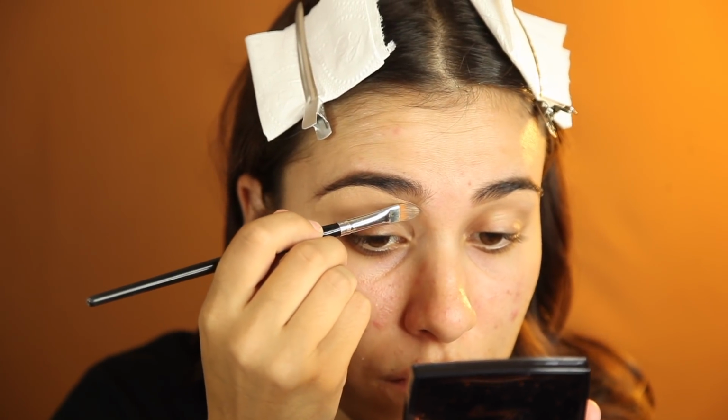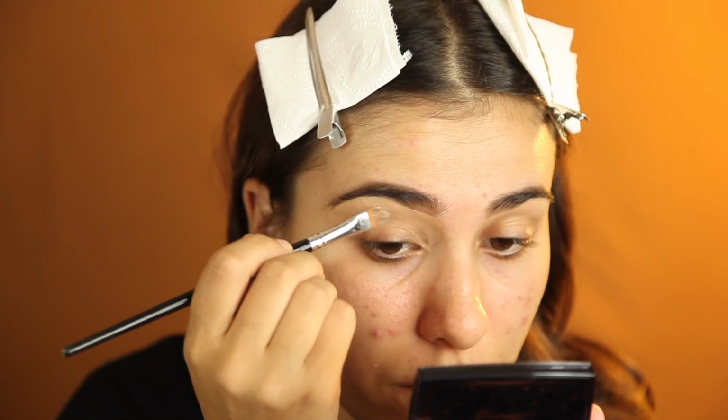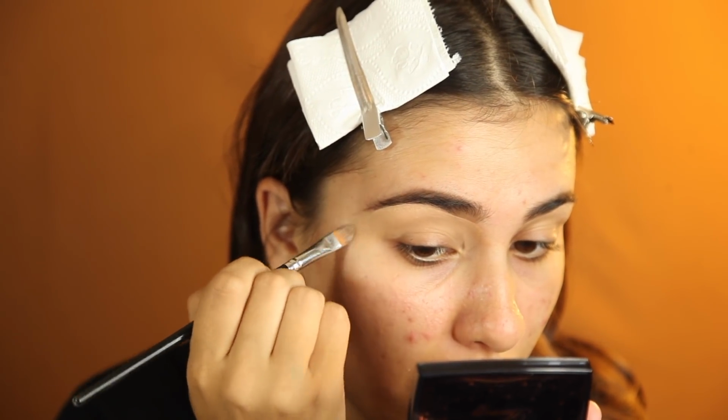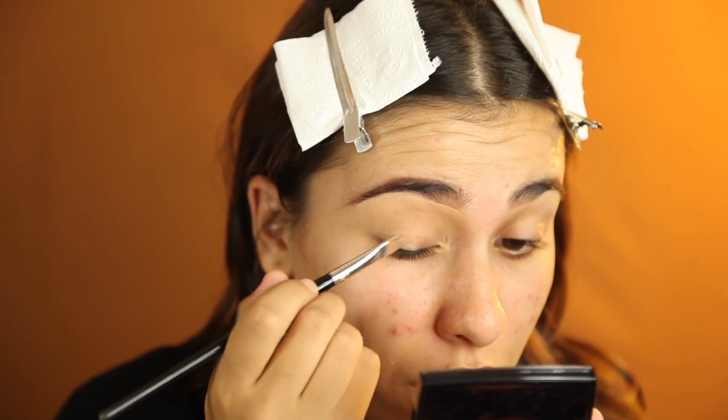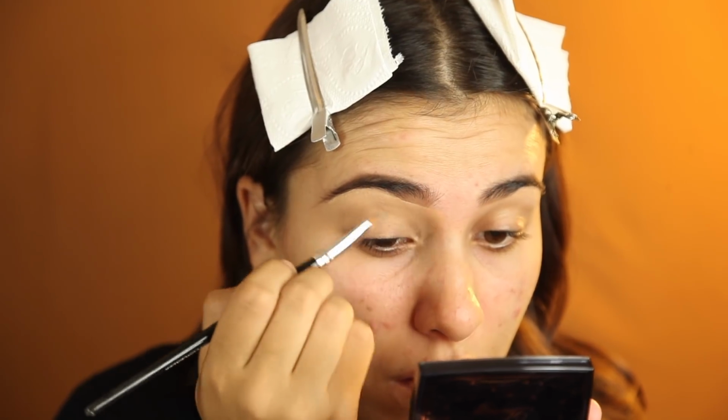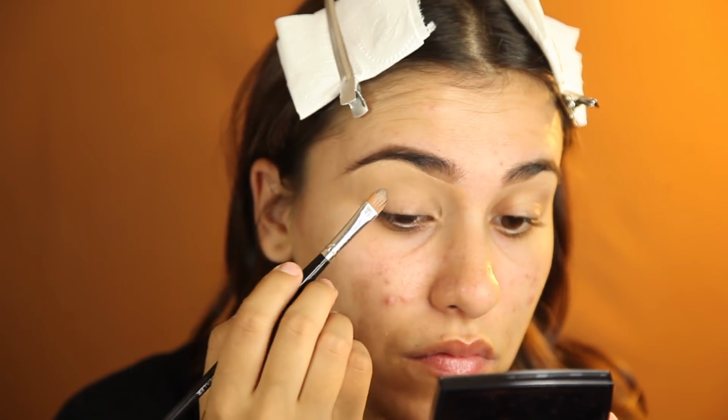Alright guys, so first things first, we're gonna take this precision concealer brush and we're gonna carve out our brows, and I'm using the Tarte Shape Tape. I've been using this lately. I like it. I think it's good. But I still think primer is good too. I'm trying something new out.